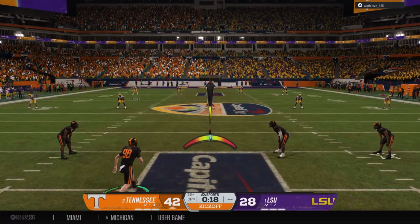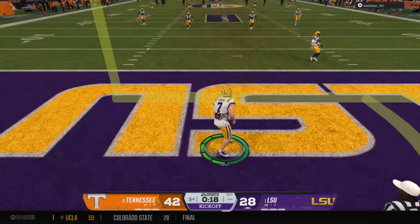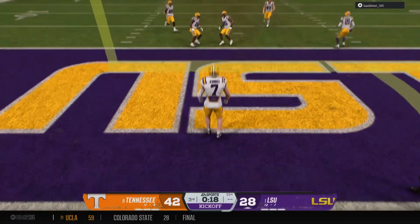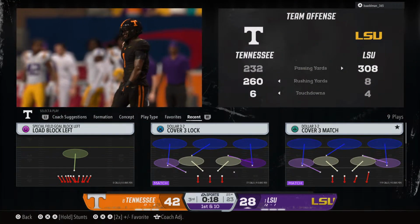Kickoff team out there. They are fired up after just scoring a touchdown. This one is not returnable. It's out of the back of the end zone.